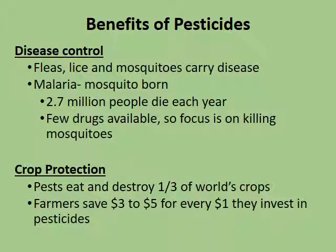Pesticides are very good. They control lots of disease. Fleas, lice, mosquitoes carry lots of disease. Dengue fever, yellow fever, malaria, Zika, all of these things are carried by mosquitoes. Lyme disease is carried by the deer tick. We have lots of deer in New Jersey. We have lots of deer ticks. We have a high incidence of Lyme disease in New Jersey.